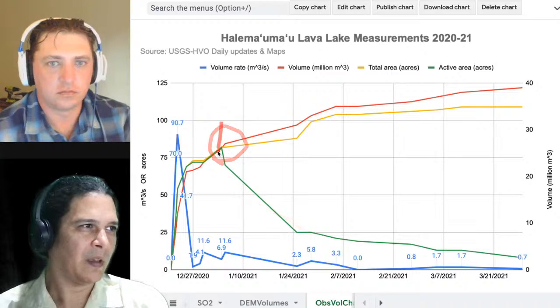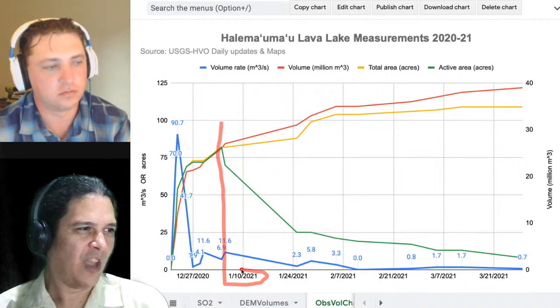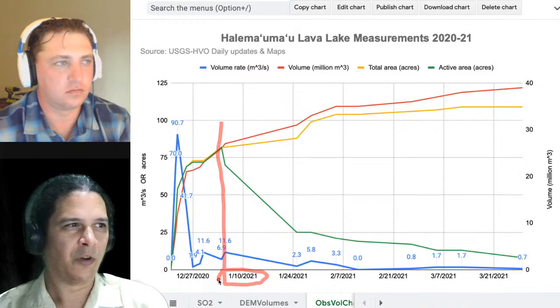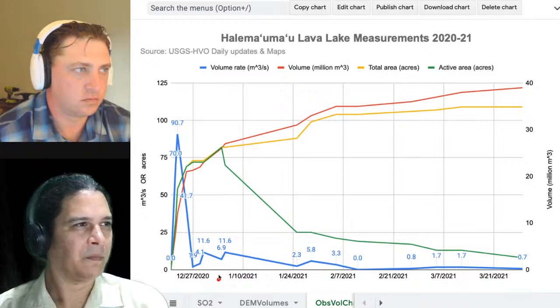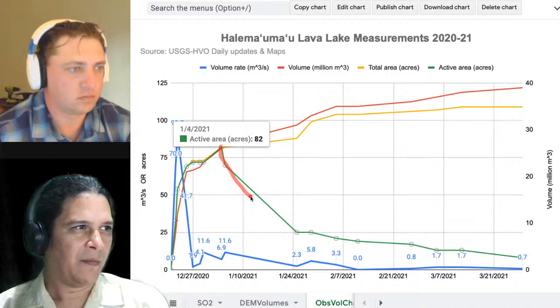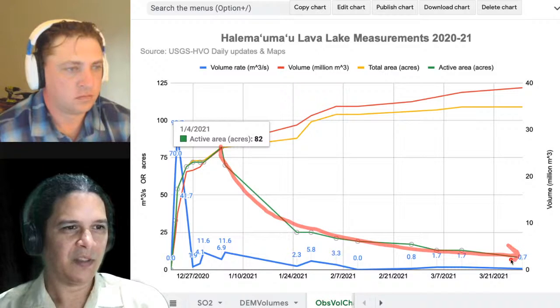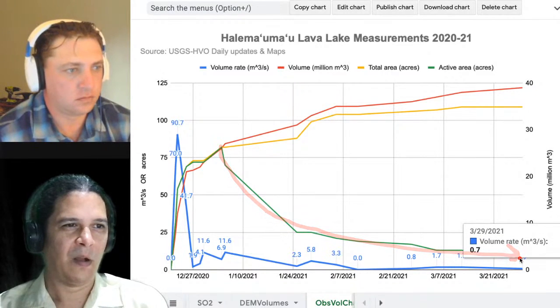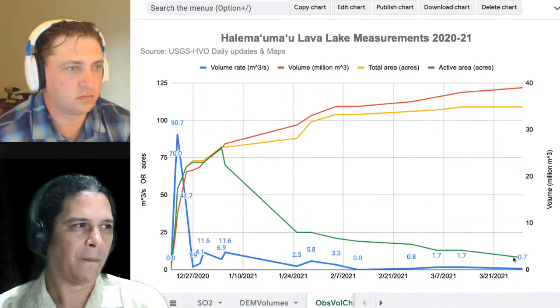There was an inflection point. It was right around January 8th or so, right? When we had that whole crusting over of the whole eastern side of the lava lake. What you can see is from that point on, the active area split and has been going down steadily ever since, to the point where now we're at the all-time low for this eruption of 8 acres of active lava surface area right over here.